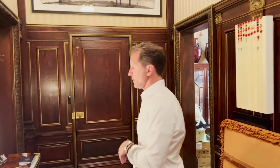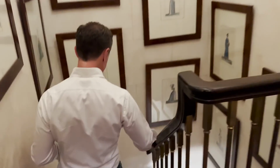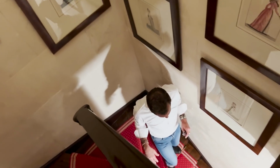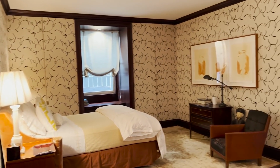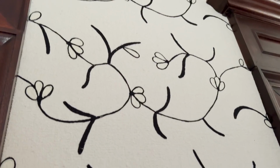So let's get downstairs. The apartment's upside down. Living rooms are upstairs, bedrooms are downstairs. So this room is right underneath our living room. So it's about the same scale as the living room. So it's a big room, it's a large bedroom.